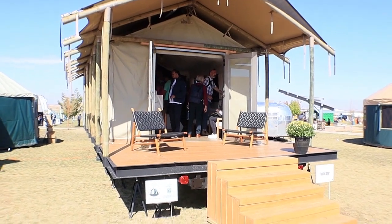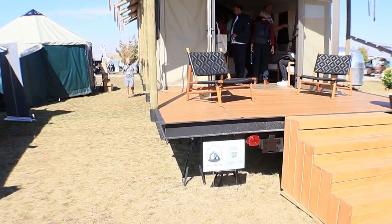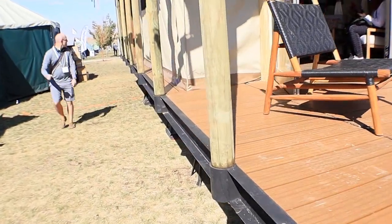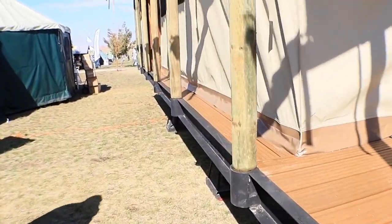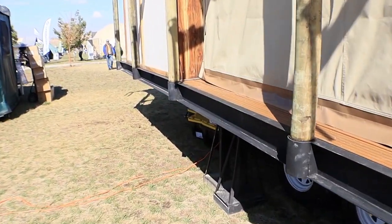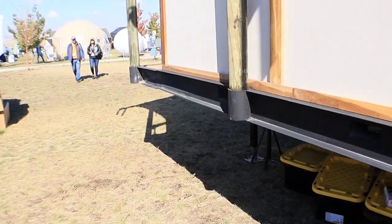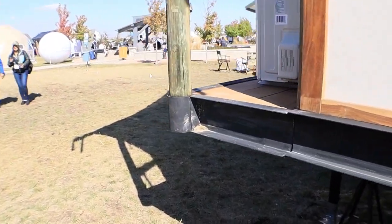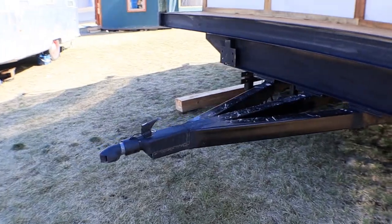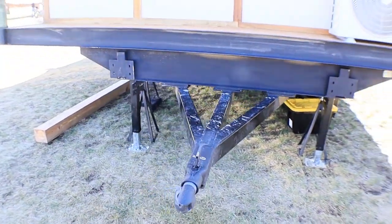All right, guys, so this one is on basically a wheeled platform. So the permitting for this one is gonna be a little bit different, and that's why we're looking at this one, because you can get away with a little bit because it's basically built up on a trailer frame. So you have your hitch here. You can get this on wheels.